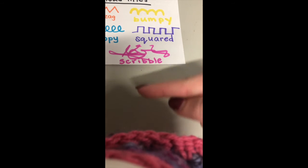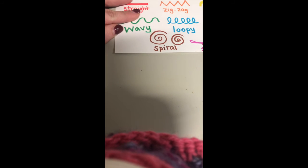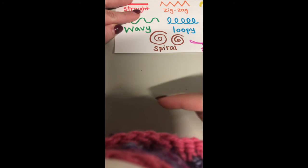Now squared: over, up, over, down, over, up, over, down. And spiral, spiral. And scribble, scribble, scribble. So now that we've talked about the 8 famous lines, I wonder, can you think of lines that you make up in your own head? Maybe you make a line that's called a heart line, or a circle line, or diagonal. Make anything up that you want that's a line.